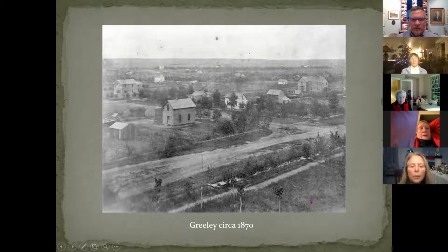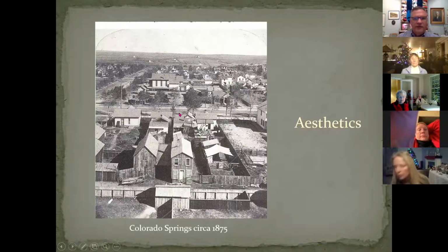This is Greeley, circa 1870. Now what this comparison really is pointing out to us is the difference in the models of development. Colorado Springs was developed very much as a business. People were able to buy small lots, right? These people were buying a small lot. It maybe was what they could afford, and they were building on that lot.